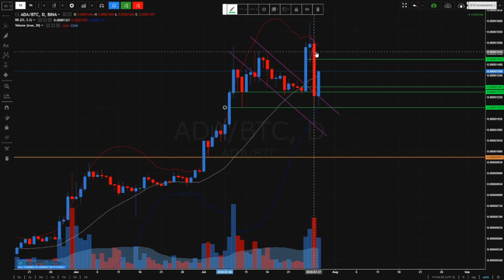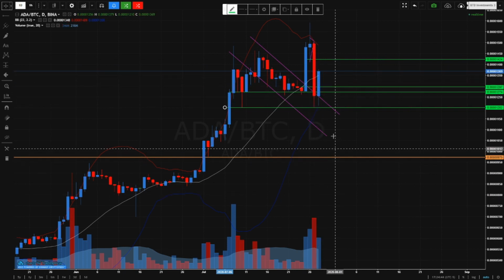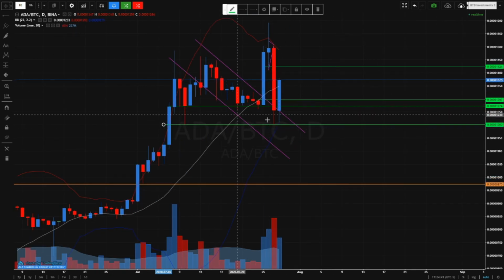And it's hard to do because yesterday everything looked so weak, and most other things have just pushed right through this area. So Cardano relatively is quite strong. Remember, this is relative to Bitcoin.